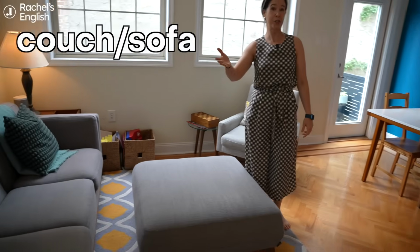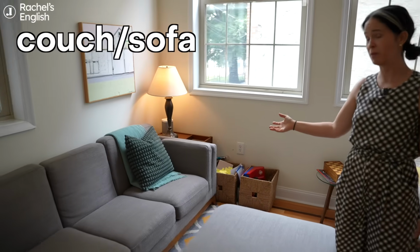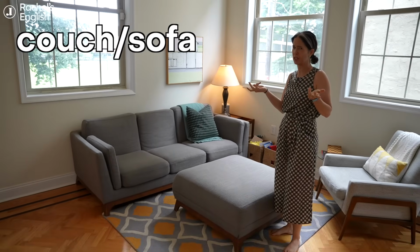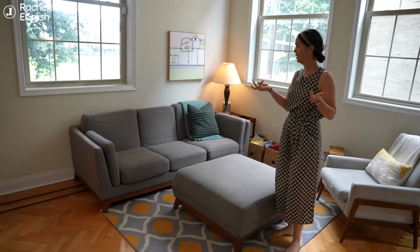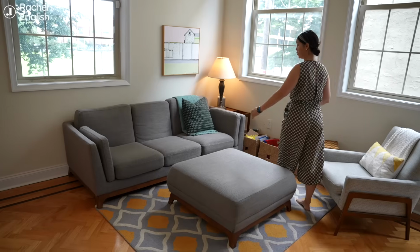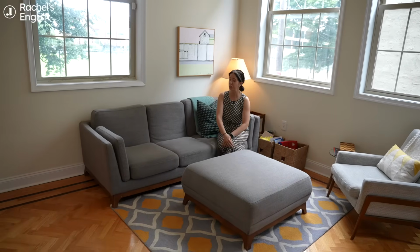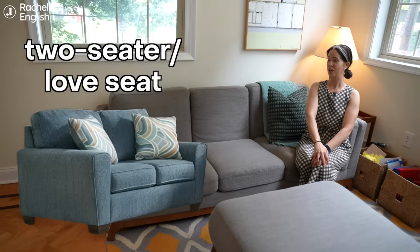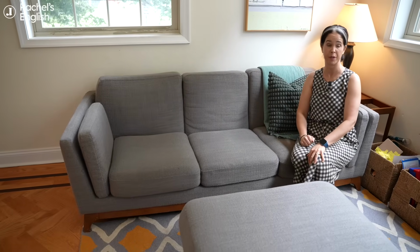And it works. This is called a couch or a sofa. Both words can be used interchangeably. No difference between those words. Wouldn't you say, David? Yeah, I agree. And if it just had 2 sections, then it could be called a 2-seater or a love seat. I don't know why we do that. If it's for 2, love seat is more common. If it's for 3, sofa or couch is more common.